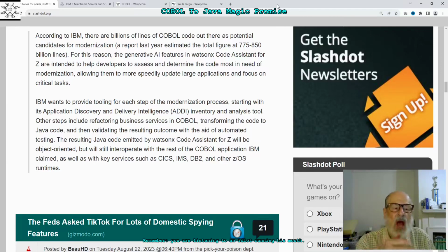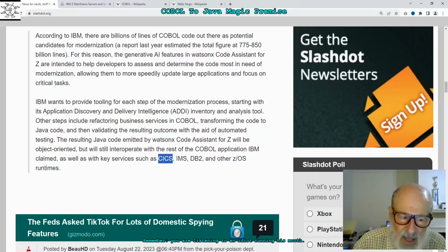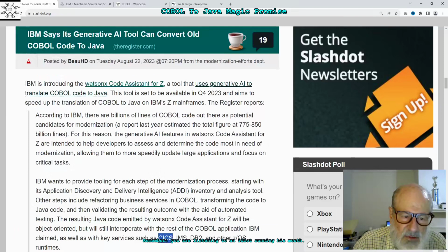The resulting Java code emitted by Watson X Code Assistant for Z will be object-oriented but will still interoperate. Here's the sell point, actually. With the rest of the COBOL application, IBM claimed, as well as with key services like CICS, DB2, IMS, and others. You mean people are still using kicks? That's how you pronounce that. Let's look up kicks.